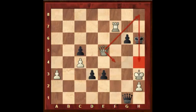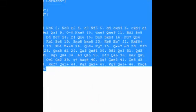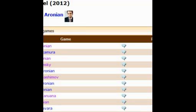Okay, let's go on to another game. Okay. Gelfand. This is not going to paste in, is it? Nope. I'm having trouble with PGNs tonight, I'm afraid. Have to get them from this. Sorry about this.